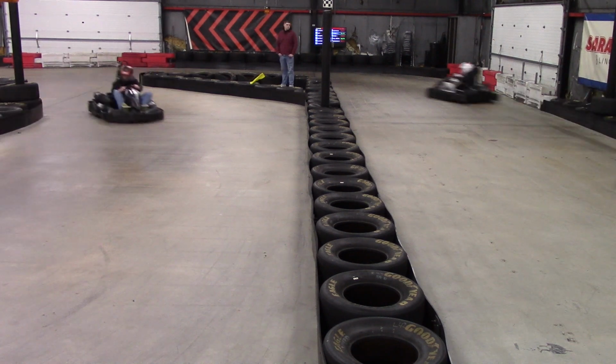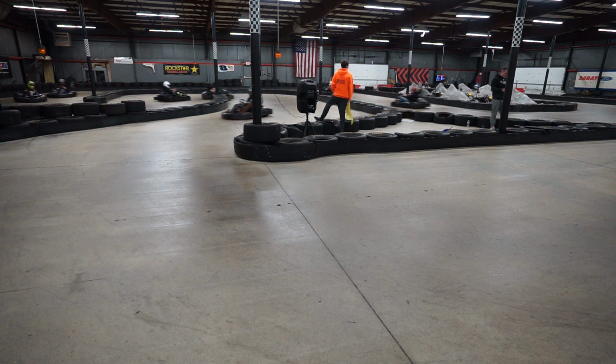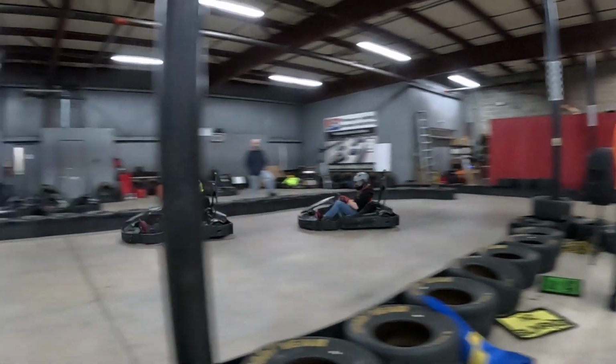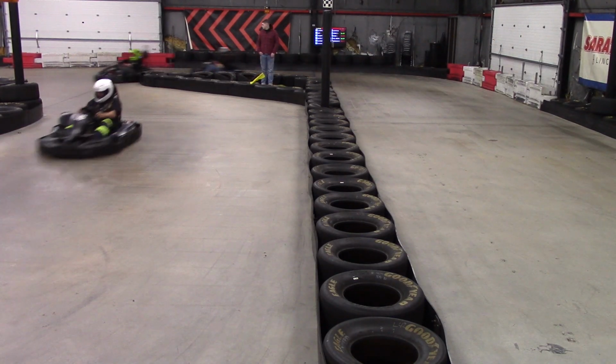Sometimes, folks, when you're watching racing, you have to look back through the pack to see where the real races are. You can't always be looking at the leader. You can be rest assured, Langford's got a clean line. He's going to take advantage of it, and it's going to be very tough to catch him at this point, especially with these guys racing behind.